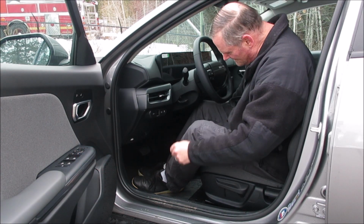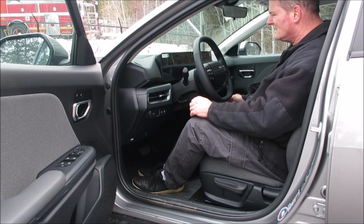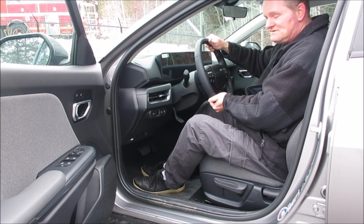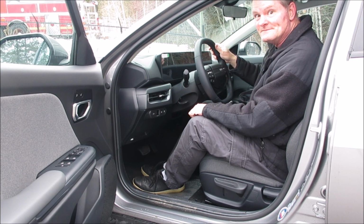Power window controls, manual seats on this particular model. I don't know if they get power. I'll have to look into that. Tilt telescoping wheel. Not bad range. Then of course there's this digital display. Let's have a look at that.